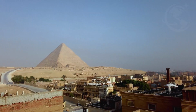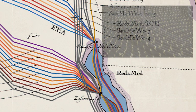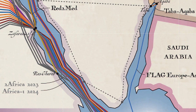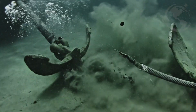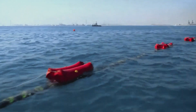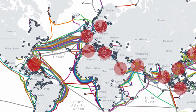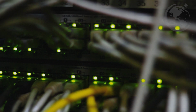Take Egypt. If you want to send data from Europe to Asia, the shortest path runs through the Mediterranean, across Egypt, and into the Red Sea. A large share of that traffic passes through this one region. Dozens of cables in one place. And if something goes wrong there, the impact isn't local. It spreads across regions. So why not build a backup route? Because longer routes are slower, and slower means less valuable. So instead of spreading out, the network keeps returning to the same narrow paths over and over again. The internet doesn't fail everywhere. It fails in the same places.